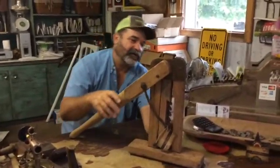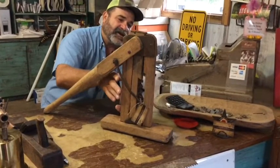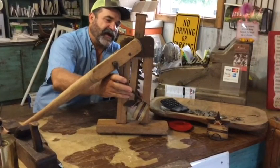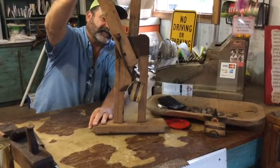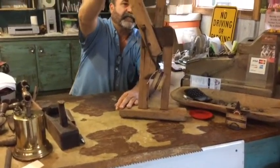Show me how that would lock into place. Well, this is a different one than I've ever had, but here you can move this lever, and you can raise this up to the height that you want it. And then you lock it in, and you bring it up like this. So I assume somebody would have to hold that, or maybe when it got weight on it, it balanced out.